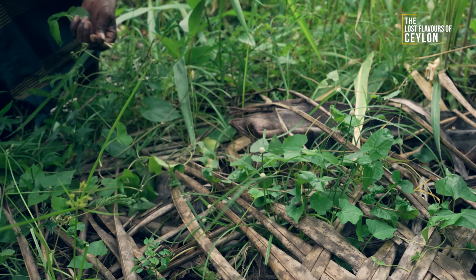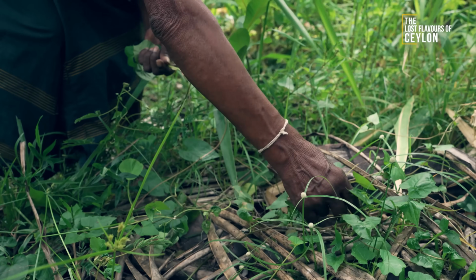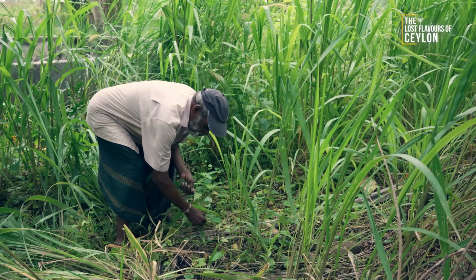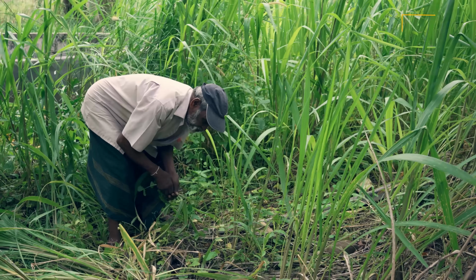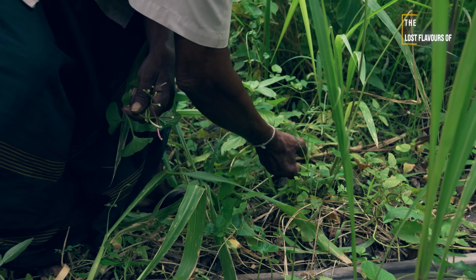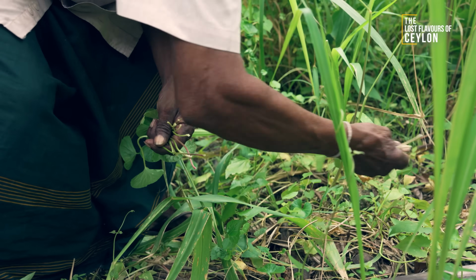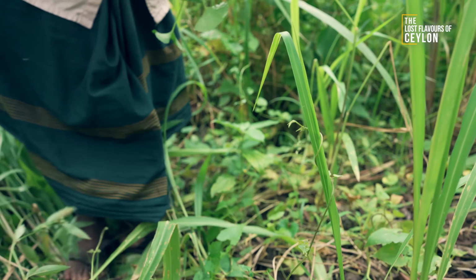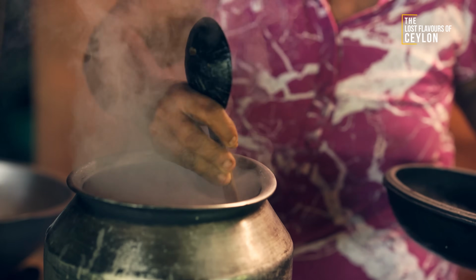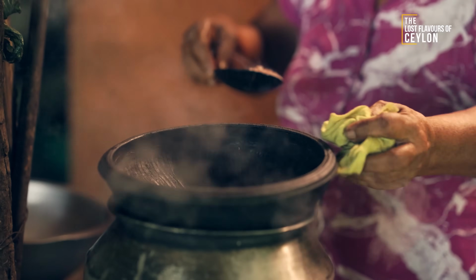In the meantime, Siripala is foraging for herbs in the yard. He is looking for gotukola, a variety of parsley native to South Asia, and a primary ingredient in gotukola sambole. The herb has a strong bitter taste and is packed with vitamins, phosphorus, iron, and sodium. It is said to improve vision and brain function.